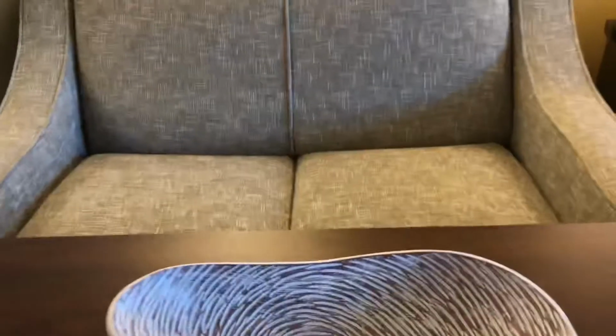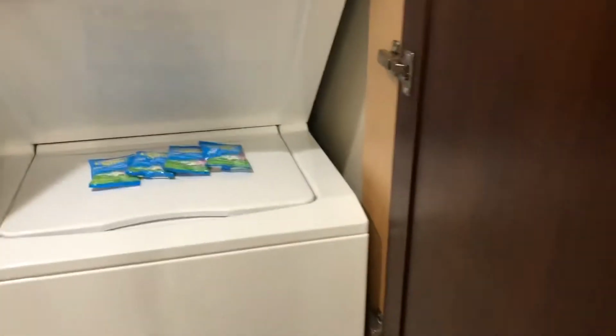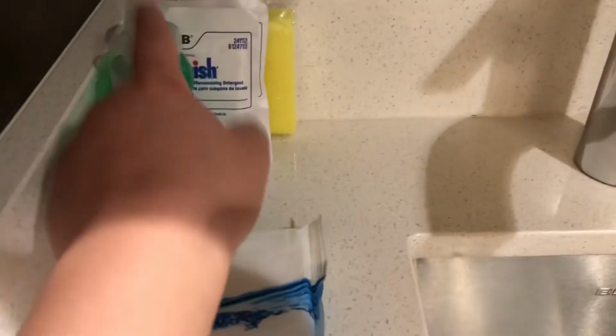I think there's drawers in here. Yeah, I think those are for clothes. And then the nightstands. Another nightstand with the telephone in it. And then maybe a sitting area. And then we have another kitchen. Yes. We have another washing machine that provides laundry detergent. Then the smaller kitchen. And they also have alcohol wipes.